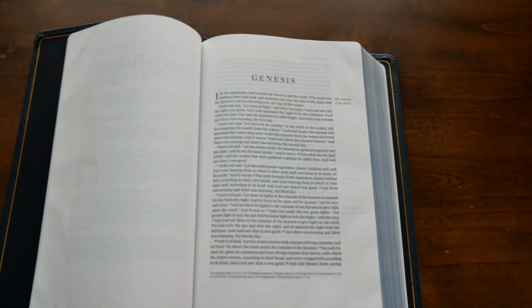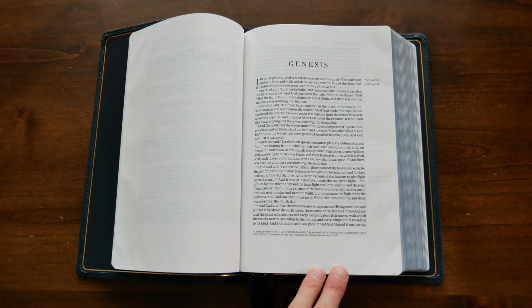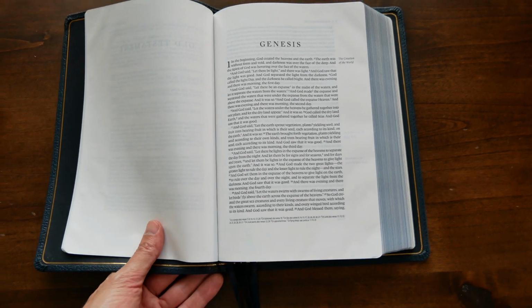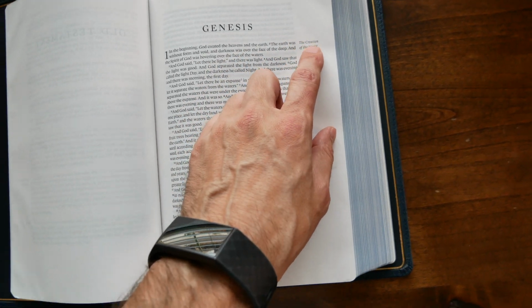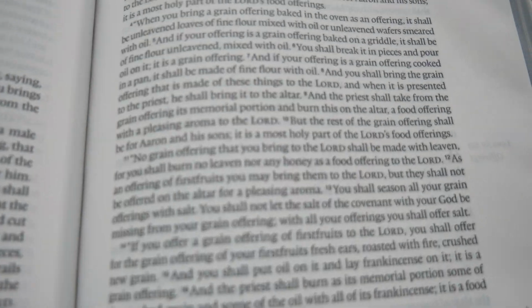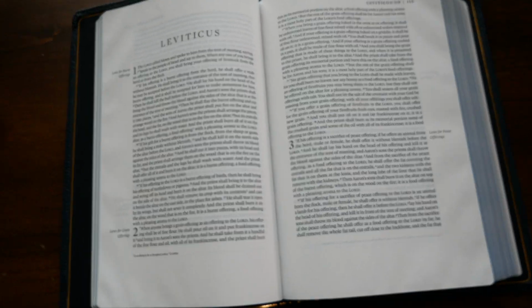It's a single column, and the layout of the pages is actually based on the Renaissance model of the perfect page. So what Renaissance thinkers thought was the ideal proportion for a printed page. You have the headings on the side, so there's really no distractions in the text. The verse numbers are very tiny, so I would say this Bible is ideal, especially for reading.